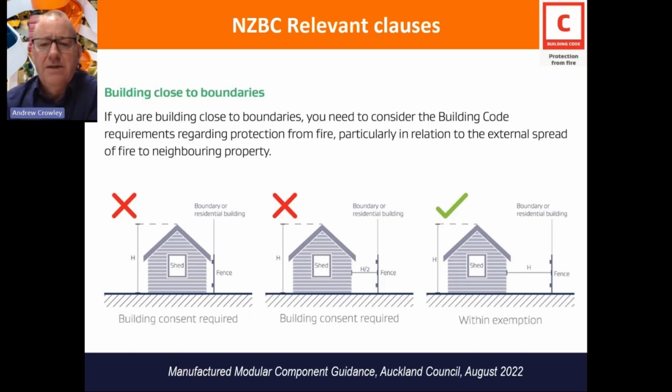A handy guide is in the Auckland Council document, and here's a diagram showing you what it means to be close to your boundary. And so if you are close to your boundary, then you will still need building consent.